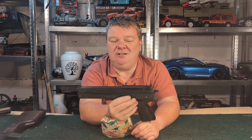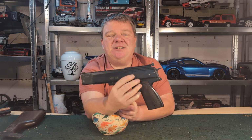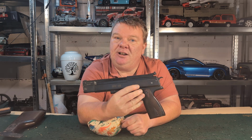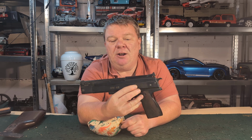Is that to fit a laser? It could be. But it didn't look good. I don't know if you can still get it without. I hope you can still get it without those rails. I've also seen you can get them in Cerakoted finish now. Silver ones, there's brown ones, bronze ones, all kinds of things.